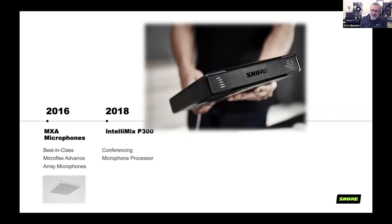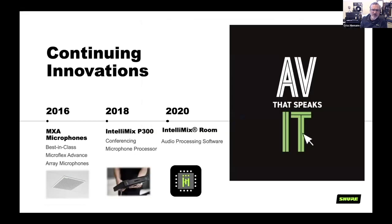But Shure's always driven to push the boundaries in everything we do. So in February, you may have heard that we released the world's first audio processing software. This is the IntelliMix Room. Again, this completely turns industry expectations upside down. As you move from presenter to presenter today, you'll experience some familiar hardware, but you'll also notice some things that are missing. In fact, you might notice several hardware components missing. This new era in conference room audio is born by using components already found in the conference space.